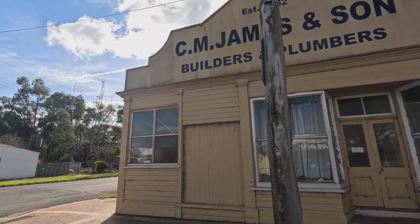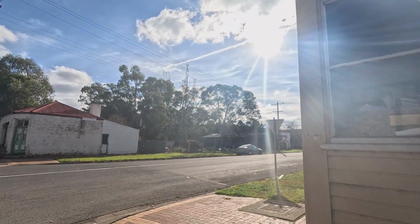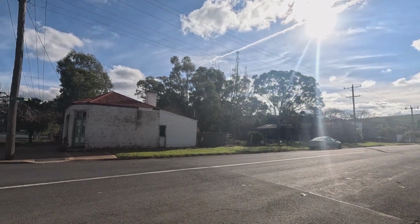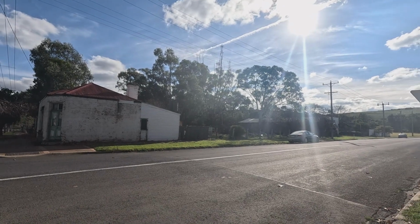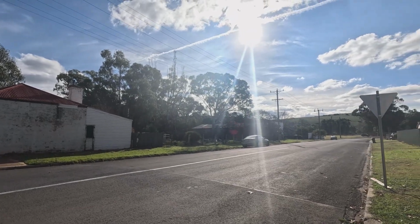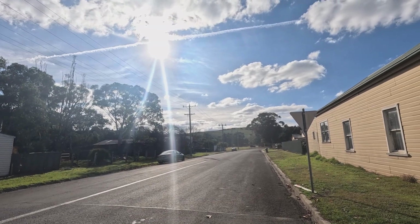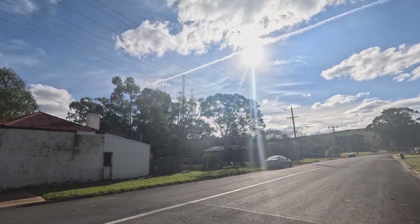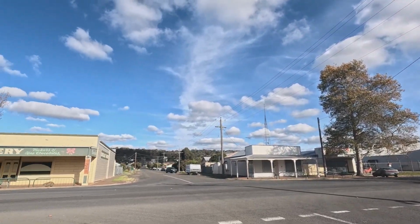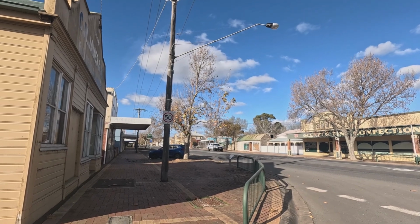But I can find that out when I do a little bit more research through the Historical Society or so. I will get that information for you. Now, the town itself is in a valley. It really feels as though you are in a bowl. It's absolutely beautiful. If you can see in the distance there are hills, and as we go around the town, you can see there's hills, and so too at the end of the main road.